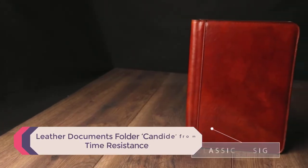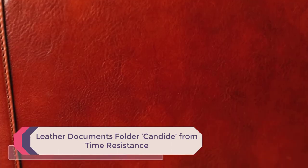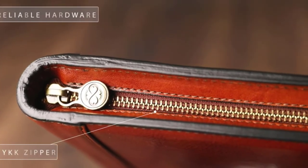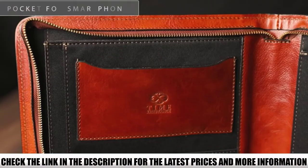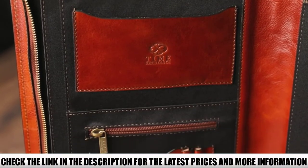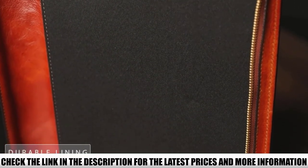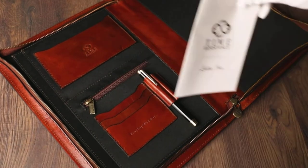Number 1. Leather Documents Folder Candide from Time Resistance. Time Resistance is a brand that prides itself on offering long-lasting, handcrafted products. The Candide leather portfolio is no exception. Its flawless leather is made of Italian vachetta full-grain cowhide, the same leather used on Louis Vuitton handbags. What that means is a smooth, buttery-soft portfolio with a polished design perfect for a business executive.